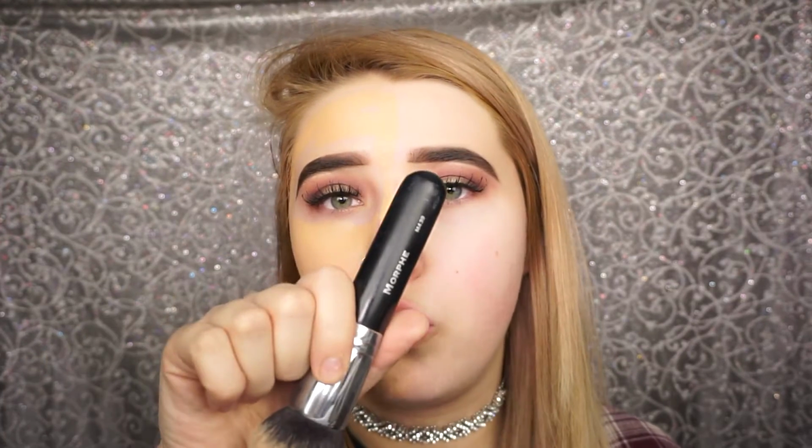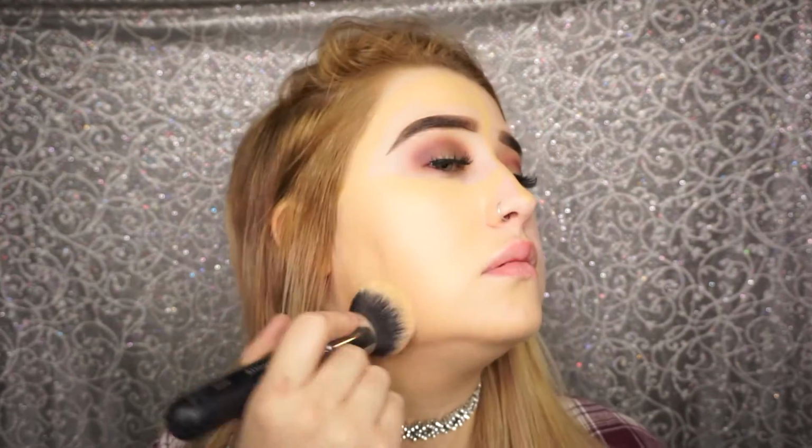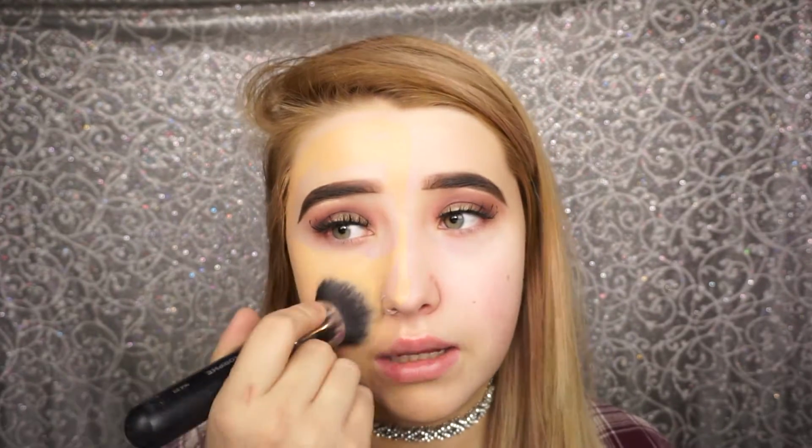So I like to start off by just applying this foundation all over half of my face and then blending out and then do the other half. My favorite brush at the moment for doing this is the M439 from Morphe Cosmetics. It's literally one of my all-time favorite foundation brushes just because it really does buff everything out nicely. And for the stick foundation, I really don't like to necessarily buff it out. I like to dab it into the skin, just press it in.